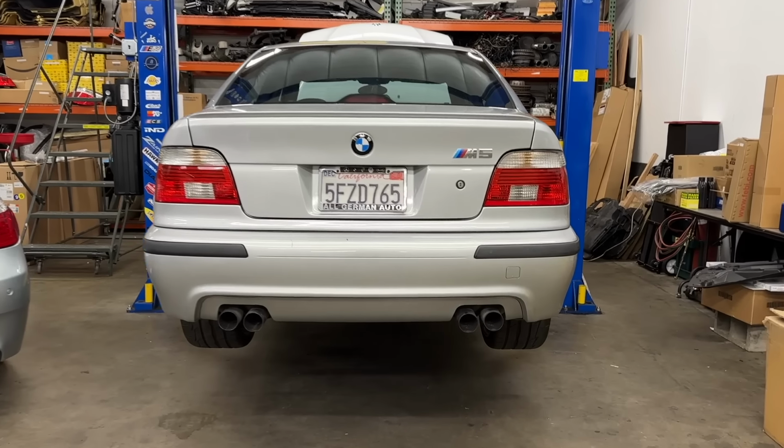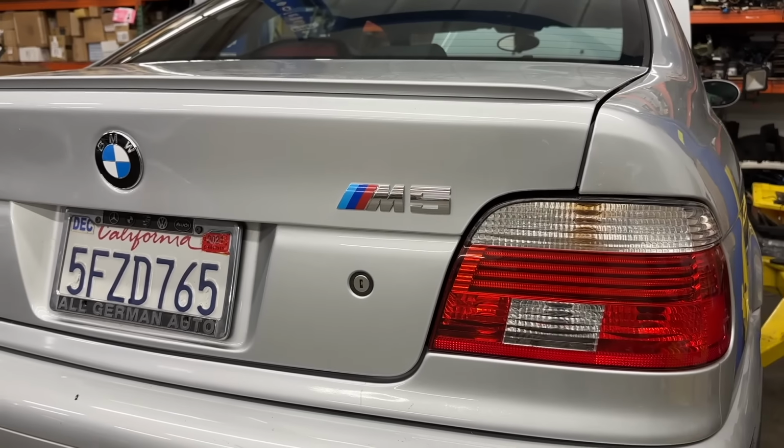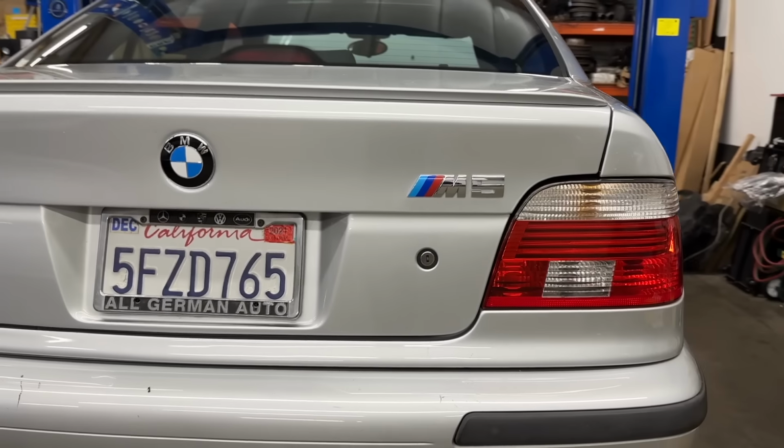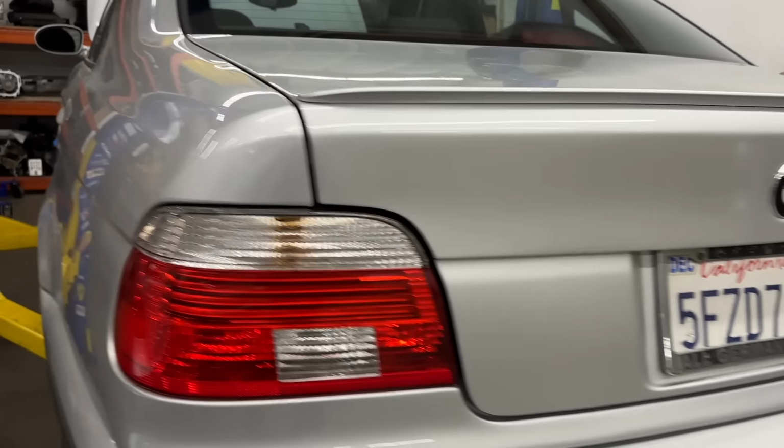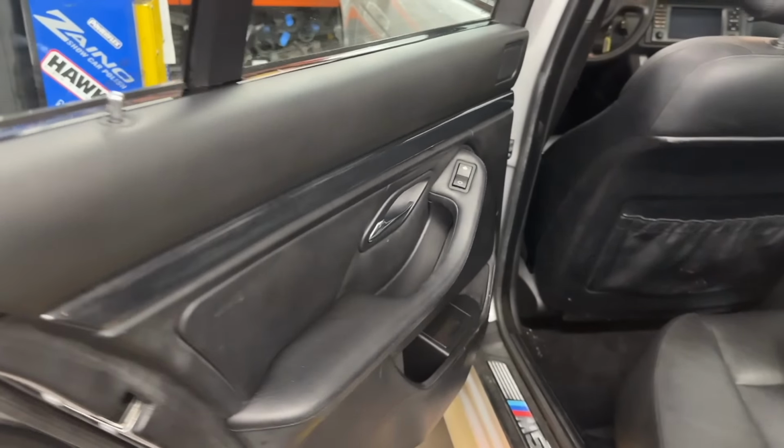Today I removed the old M5 badge, which was installed improperly. It was too low, so following the factory specifications, got a nice fresh badge, nice bright sticker back there now, which looks considerably better. And we've installed some fresh trim, or are in the process of installing fresh trim in this car.